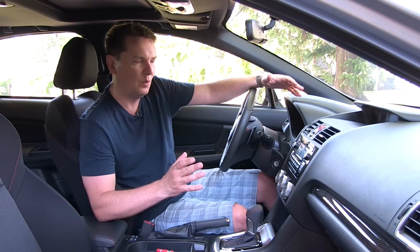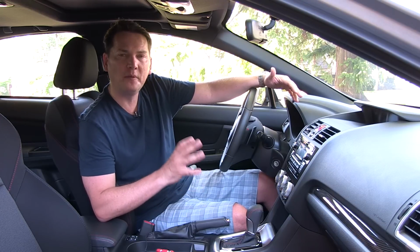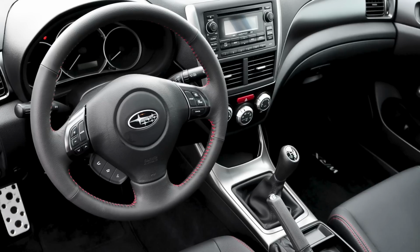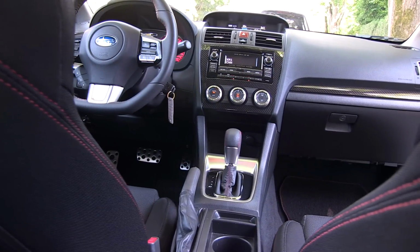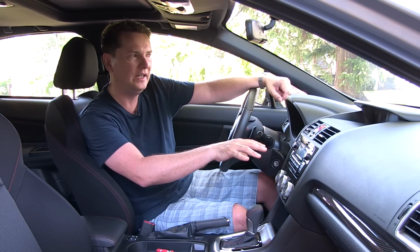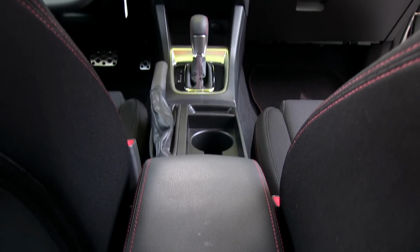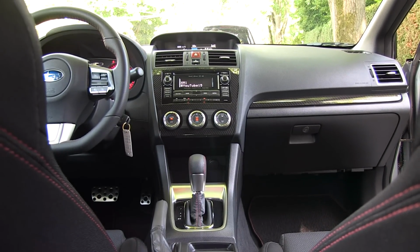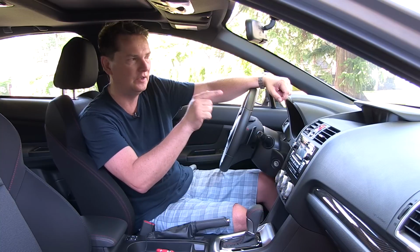Now, the previous WRX, I liked the car, but I always thought that the interior looked very cheap considering the price tag, especially if you get the more expensive STI. This is now very simple. You've got three dials here for the HVAC system and the radio, and above that is a center screen readout that has the information for the car, but it also provides a backup camera when you put the car into reverse, and it is quite small.